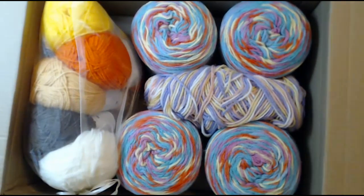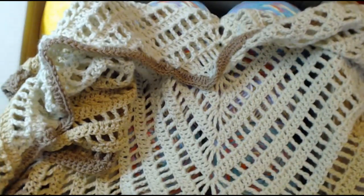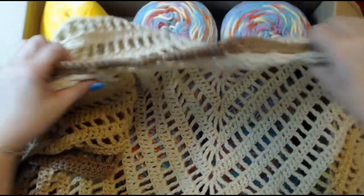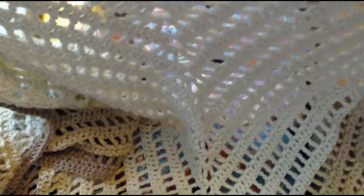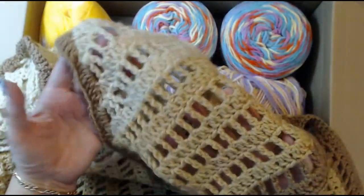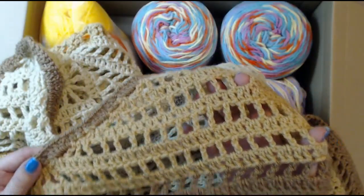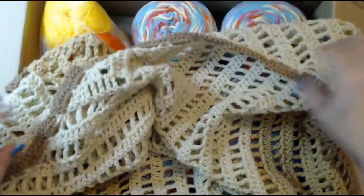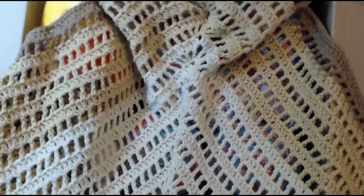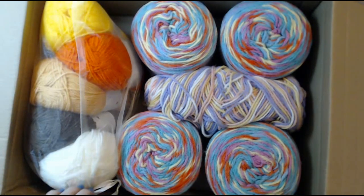Turn it that way. Oops, stuck in the box. Muttley saying, where's mine? Where's mine? Look at that. That is absolutely beautiful, Sue. I love it. I haven't done that stitch, have I? It's a treble crochet and a double, UK double treble. Look at that for a shawl. A triangular shawl. It's beautiful, Sue. I'm going to pop that over the back of my chair just now. Thank you so, so much.